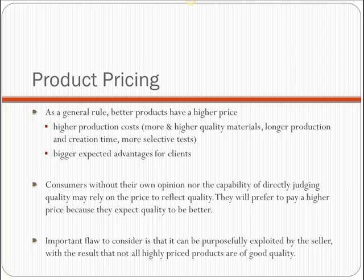Now, an important flaw to consider is that it can be purposely exploited by the seller, with the result that not all highly priced products are of good quality. Remember, I told you that there are a lot of people that look at their product as an afterthought, and they're just throwing stuff out there because in their mind they don't believe anybody's going to use it in the first place. Do not get into that kind of thinking and that kind of mindset.